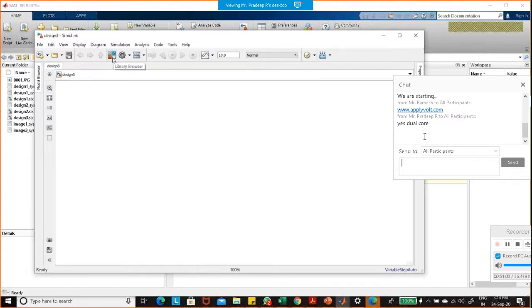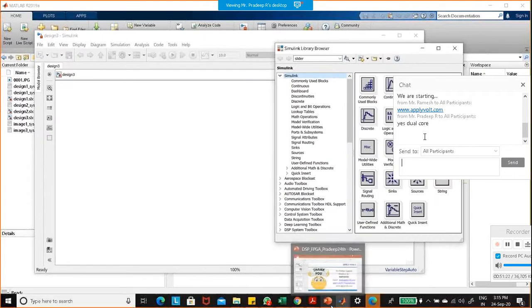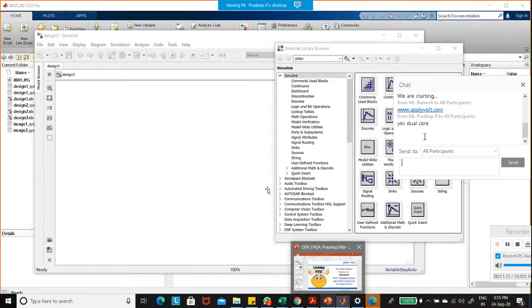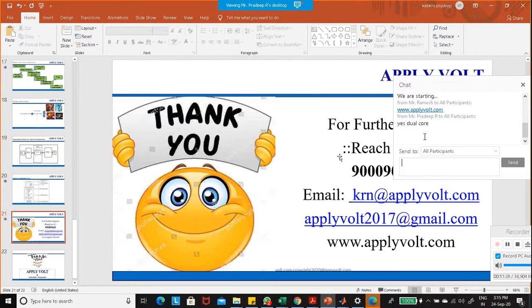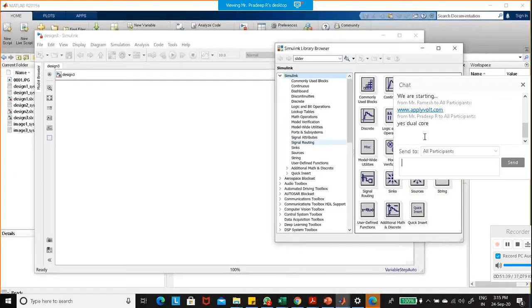Now I want to go into the library. Click here, the library browser icon is available. When you click the library browser icon, you can view so many existing libraries. But according to our slide, we want to design a pre-processing block, an algorithm block and a post-processing block. These three blocks are very important to design, so based on these three blocks, we want to implement step by step.